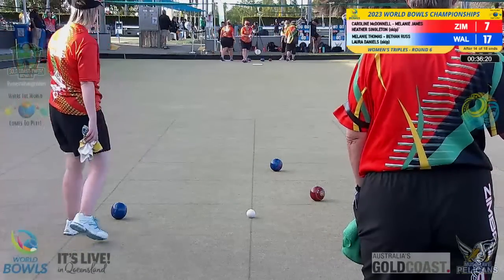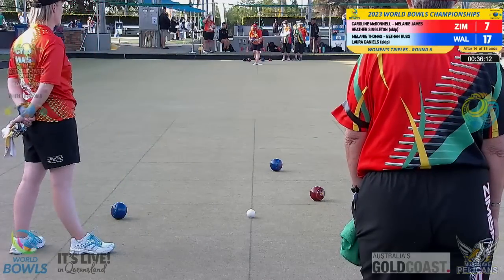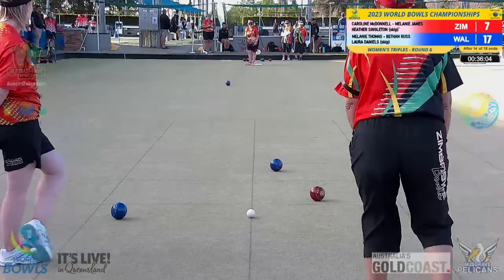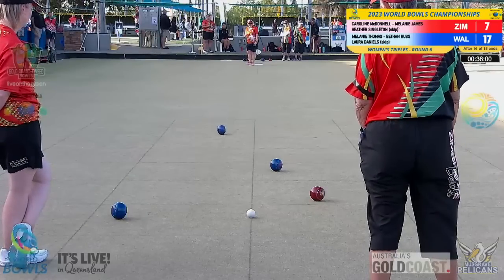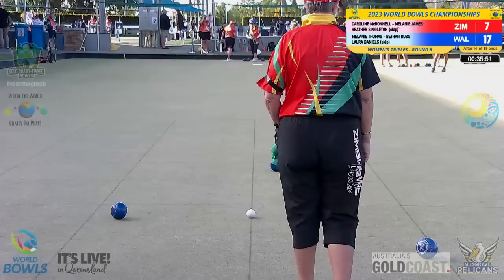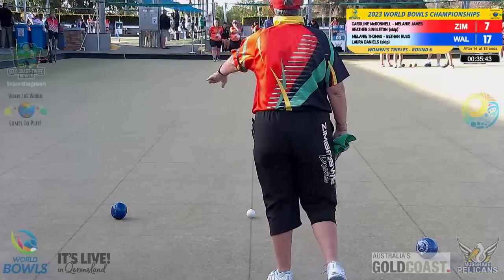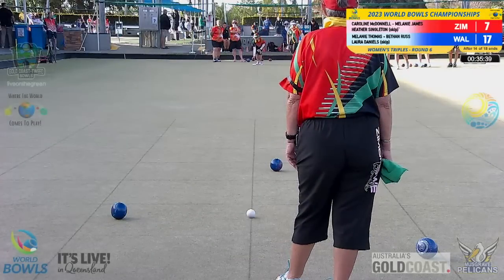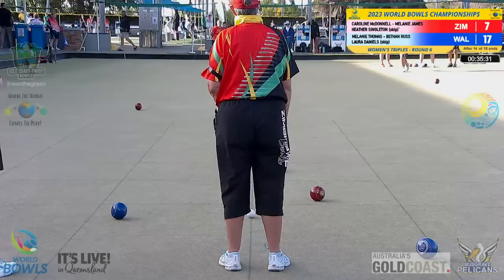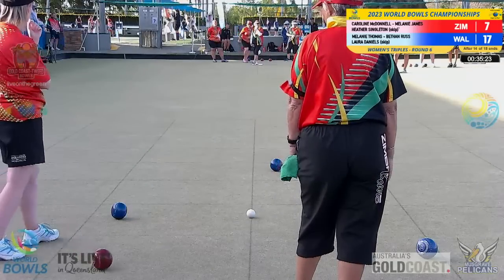Just coming around the back of that one there, unfortunately. A little on the skinny side, held up for a while. Yeah. Just setting up once again. Playing the forehand. Got one shot by the looks of it. Yeah. Handy, but really wanted to be inside that blue bowl.